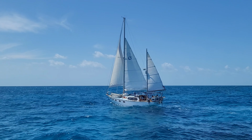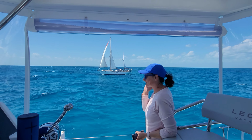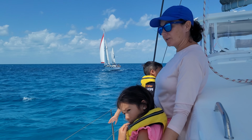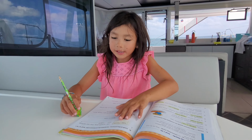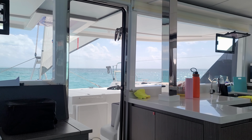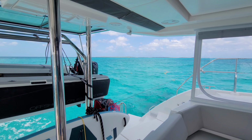There's Avatrice, our buddy boat. Mark and Adina, Hazel and Weston, sailing alongside the Ragged Islands. We're going to Buena Vista Cay. Are you doing some schoolwork, Sierra? Yeah. Once we passed Man O' War Channel, the sea smoothed out significantly and the winds picked up, turning a frustrating morning into a perfect afternoon.